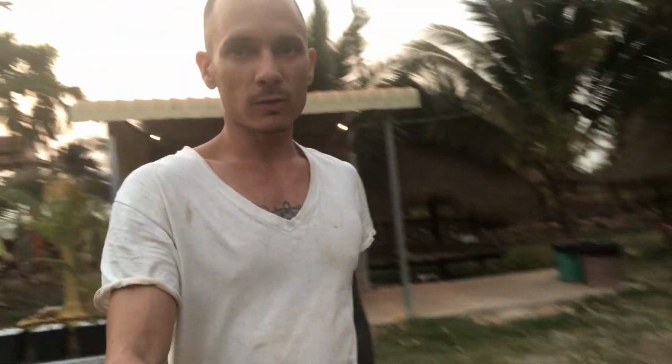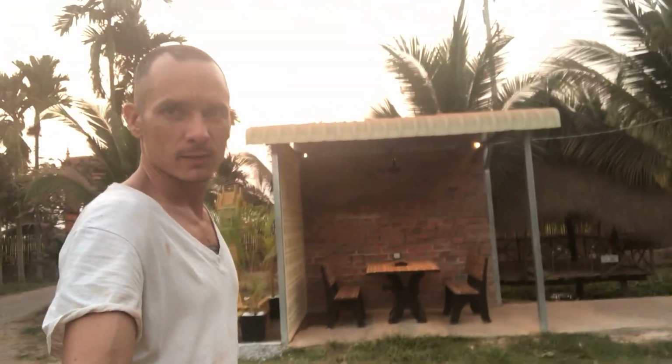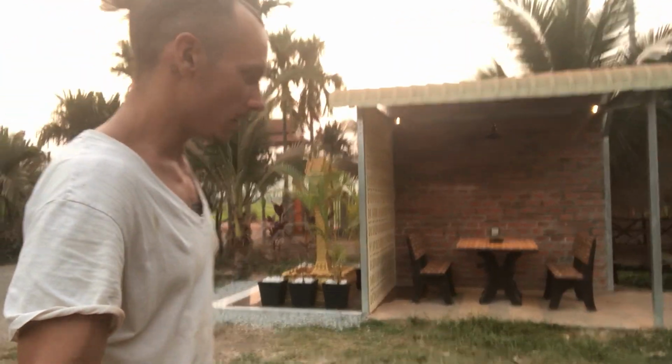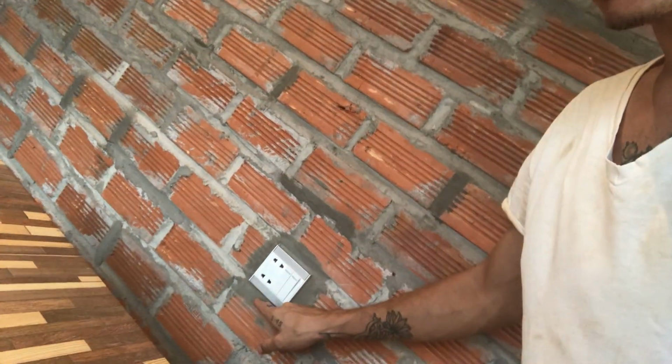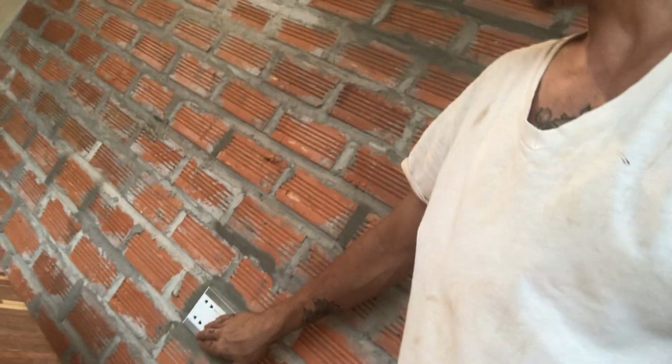We've got power now in the kind of little smoking patio area, so people can sit out here in the evening, have some light, and then during the day, we've got the fan here. Got a couple outlets so people can hang out, charge devices and whatnot.